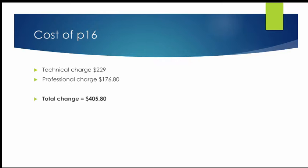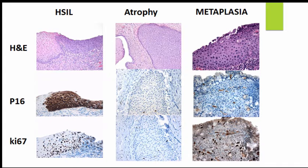And unfortunately, the way medicine is heading right now, not everybody's insurance will cover all these costs from the lab. So there's a potential that this cost might be carried on to the patient. So if you can help the patient, if you think it's just an LSIL, there's no point in billing them an extra $405. Or if it's an HSIL and they're going to go to colposcopy anyway, there's no point. So we should try to limit the use of P16 unless we absolutely have to.